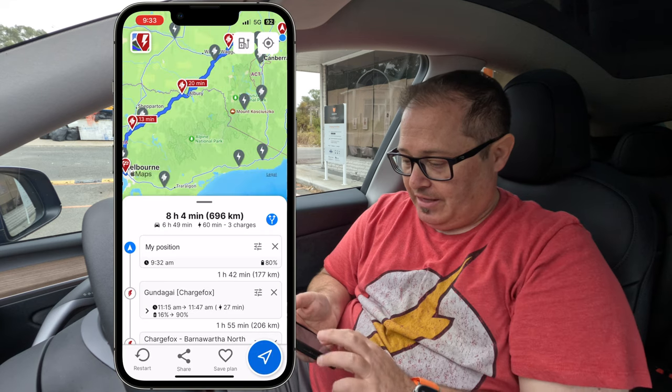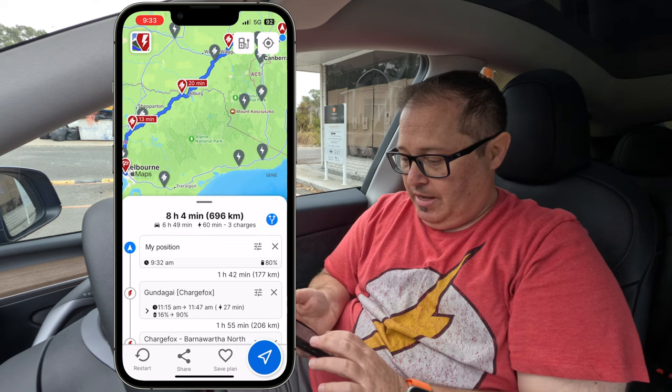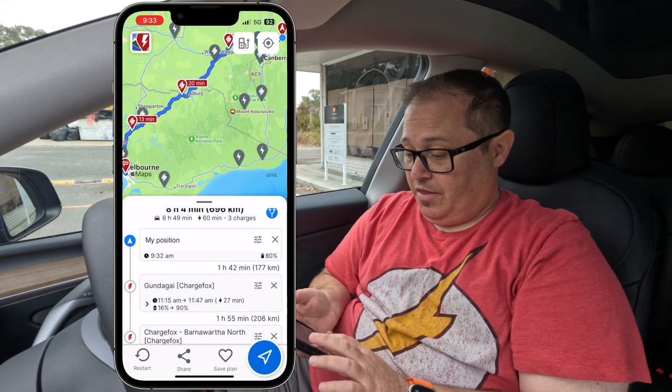Okay, so interesting. This is saying that the next stop should be Gundagai, and we'll get there with 16% if we leave here with 90%.